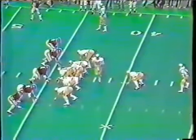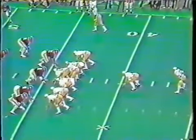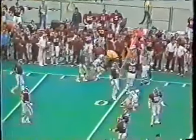Second down and seven from the 44. Long count, probably checked off, going to put it in the air. Whips it to Hunter, sideline pattern, incomplete. That is the fourth pass put in the air by Keel. He's one out of four for 10 yards. He's only completed 42% of his passes.